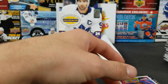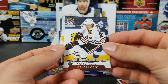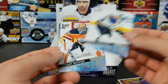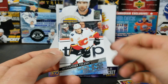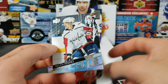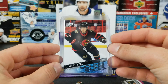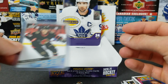And then our Young Guns. We got seven. So we had the Pius Suter, Young Guns canvas. That's a pretty good one. The rest of them, besides our big one, were not too great. Austin Pogansky. Stuart Skinner is actually decent from what I've seen. Alexander Yelesin. Alec Regula. Brian Pinho. And the big hit, Tim Stützle. What a hit. That's a massive hit for Ethan there. So we're back to back.